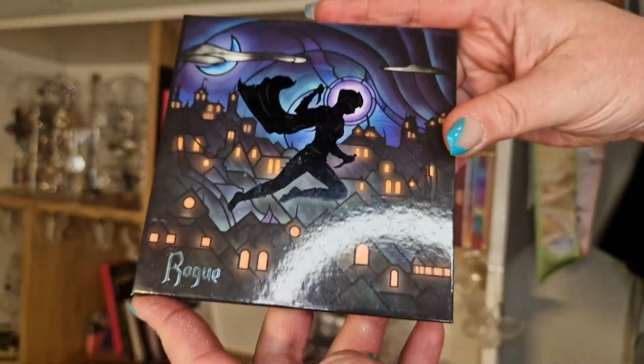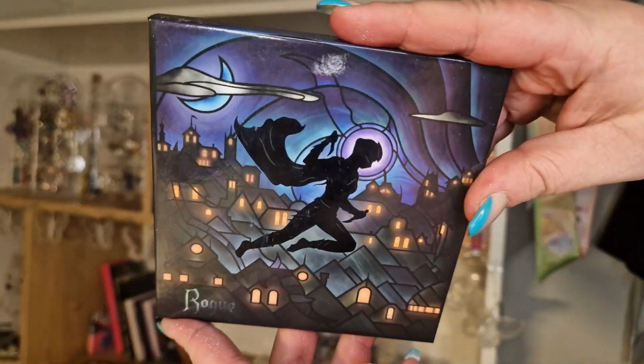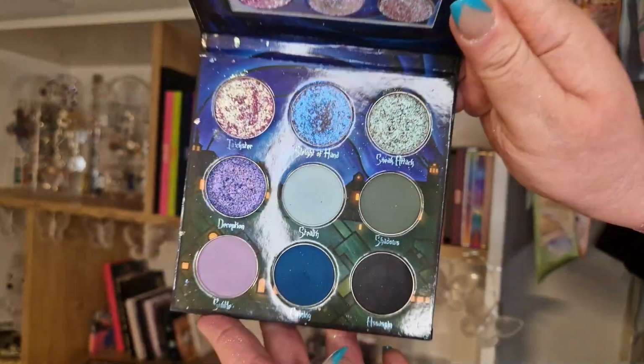The shadows are also available as singles, and these are at their own pages. They are about 37 euros, and these are vegan and cruelty free. So this is the Sorcerer, and then the Rogue. The Rogue has 5 mattes and 4 multichromes, and it's beautiful.